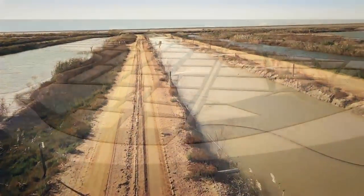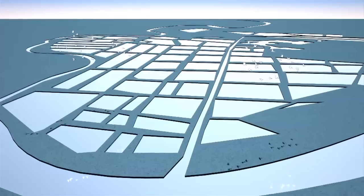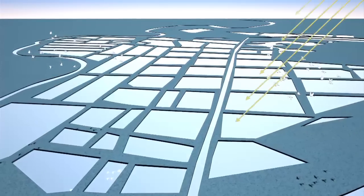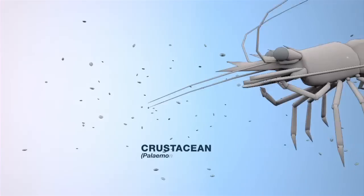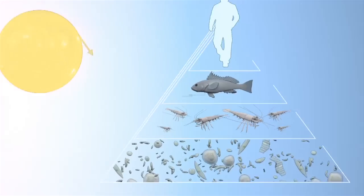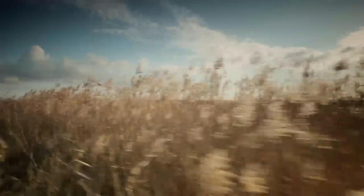The key to Veta La Palma's sustainability is the nutrient-rich river water that's pumped around its 8,000-acre network of shallow ponds. Combined with sunlight, this encourages the growth of photosynthetic algae and plankton, the main food source for shrimp and other crustaceans. The fish eat the shrimp, and we eat the fish. So let's go and meet some of the predators.